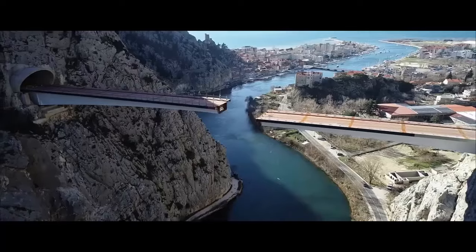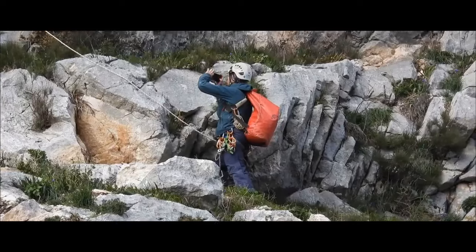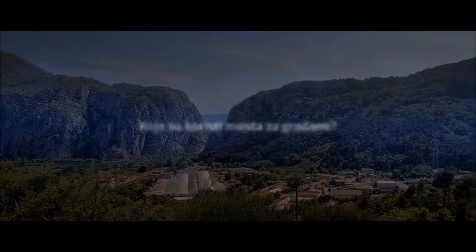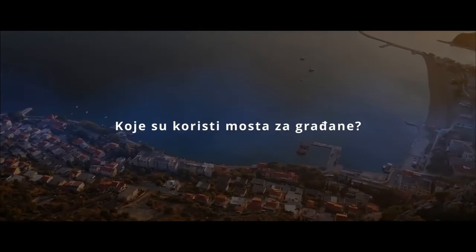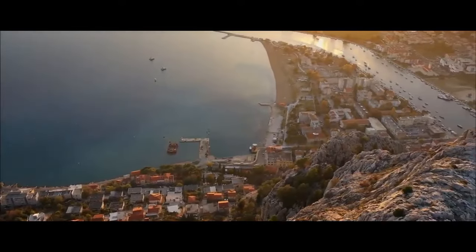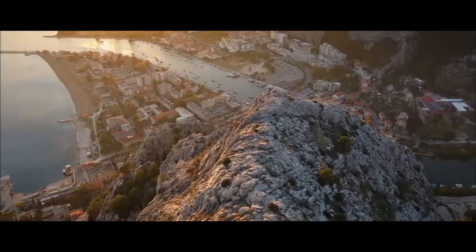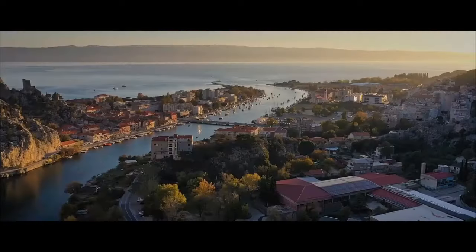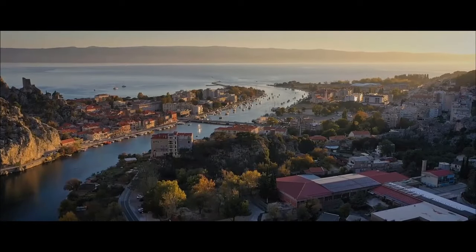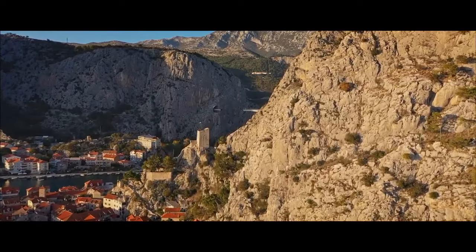However, the remarkable construction of the Cetina Bridge has not been without its challenges. The unique topography of Omis, nestled between the mainland and mountains at the mouth of the river Cetina, has presented a complex and demanding landscape for the project. Overcoming these geographical obstacles has required a harmonious blend of technical prowess and environmental sensitivity.